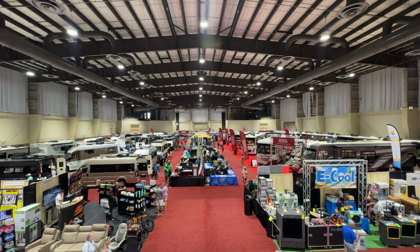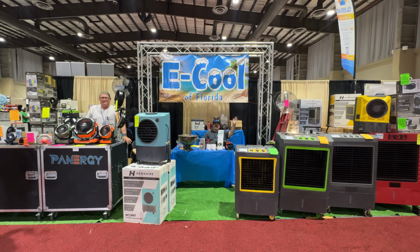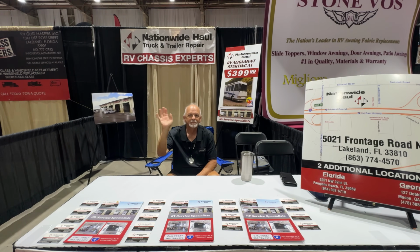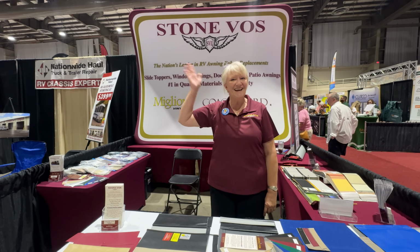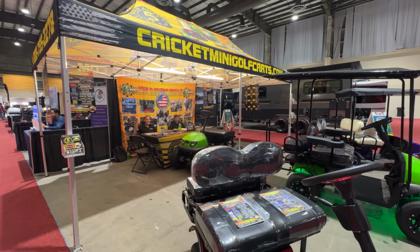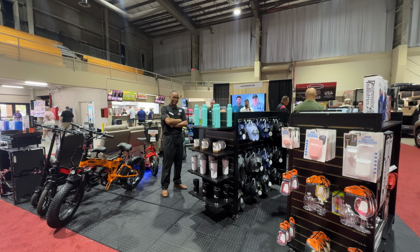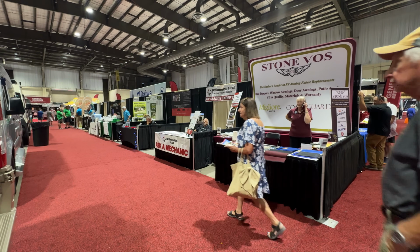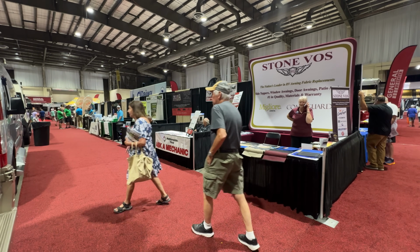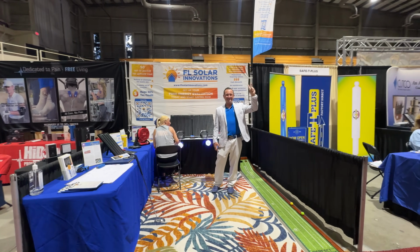Here you can find everything from portable air conditioning to beat the heat, mobile RV technicians, replacement awnings and slide toppers, RV glass and windshield replacement, mini golf carts, finance options, RV parts and accessories, and many other options to make your camping experience phenomenal. It's a one-stop shop for your RVing experience.